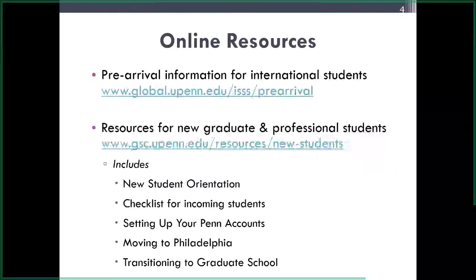I'd like to talk to you a little bit about online resources. You want to check out the pre-arrival information as it gives you very important key information on what to do and how to prepare before you arrive. So you want to check out this information at www.global.upenn.edu/isss/pre-arrival. Also, it's important to check out the resources for new graduate and professional students.